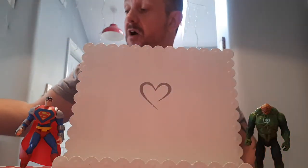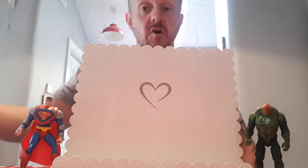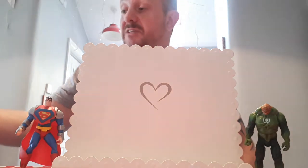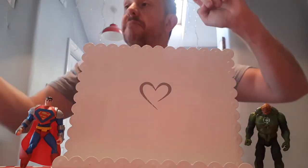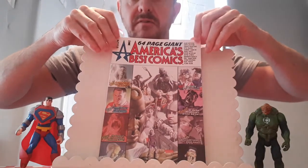Picked this one up for £1.50 at Oxfam, in a charity shop in Cheltenham. This is going for about 6 to 7 online. This is America's Best Comics. It's a 64-page giant from 2000.